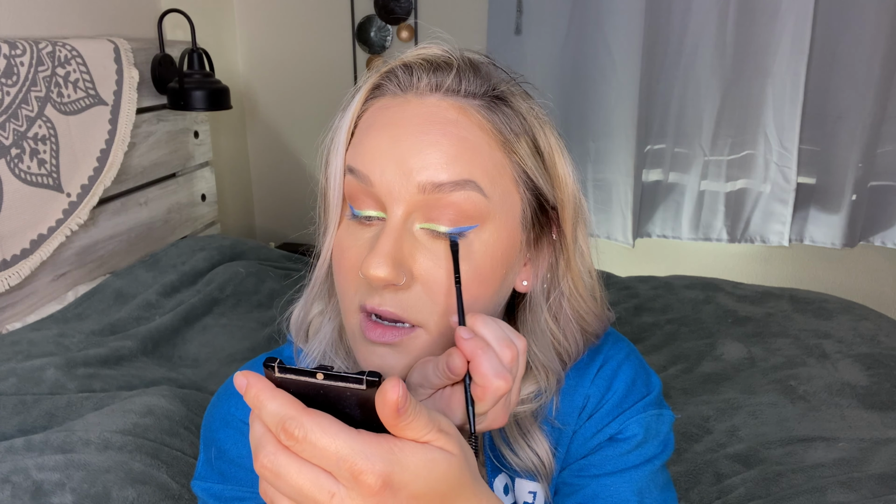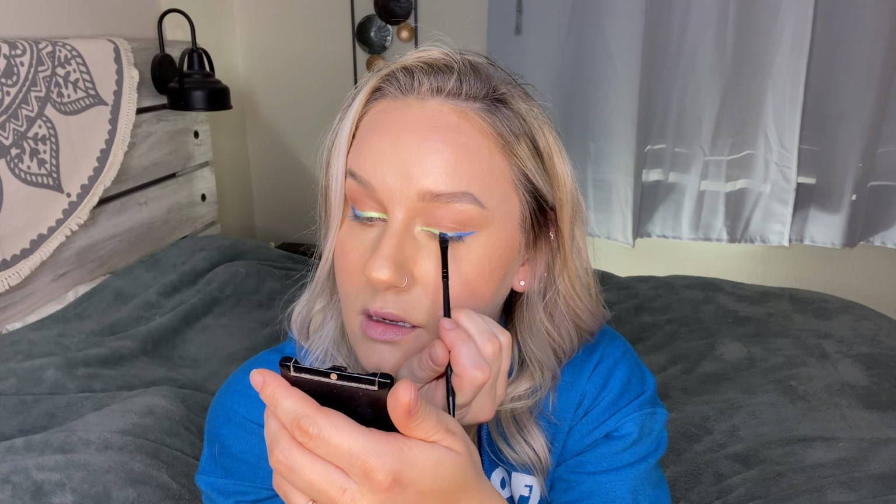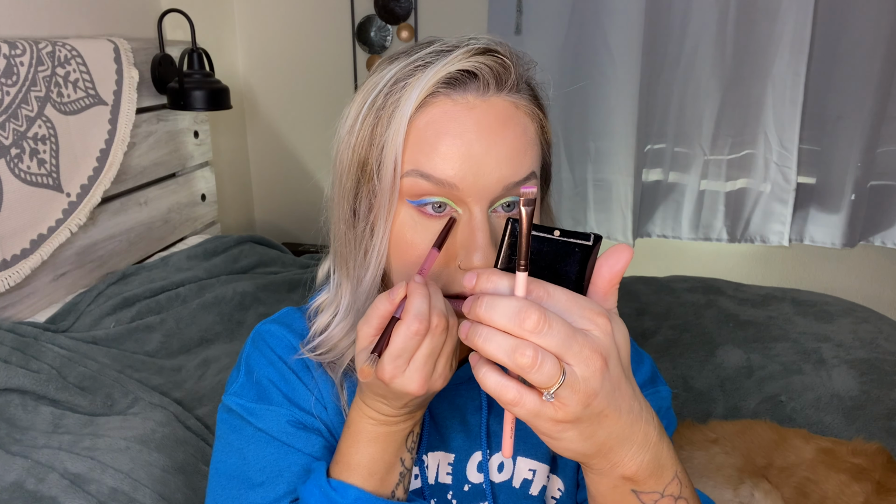Over that green shimmer, that makes a really pretty color. A really pretty teal. Okay, so now that I have both eyes done, I'm gonna jump into Cam Girl right here and put that on the lower lash line as well. And then kind of just blend those two shades together. Perfect. So that is the liner and the look so far.